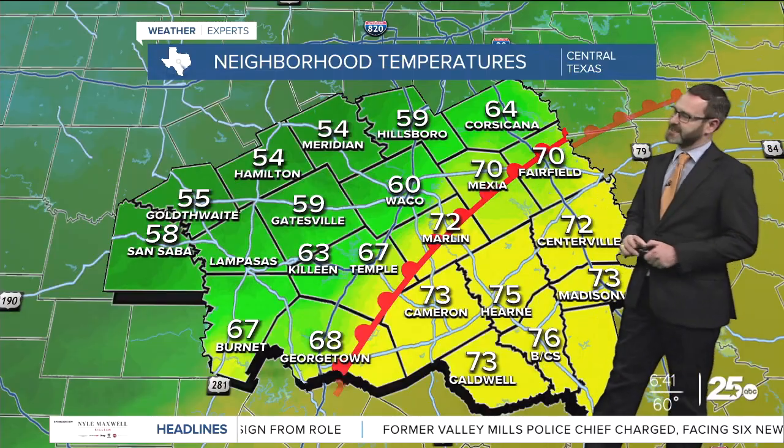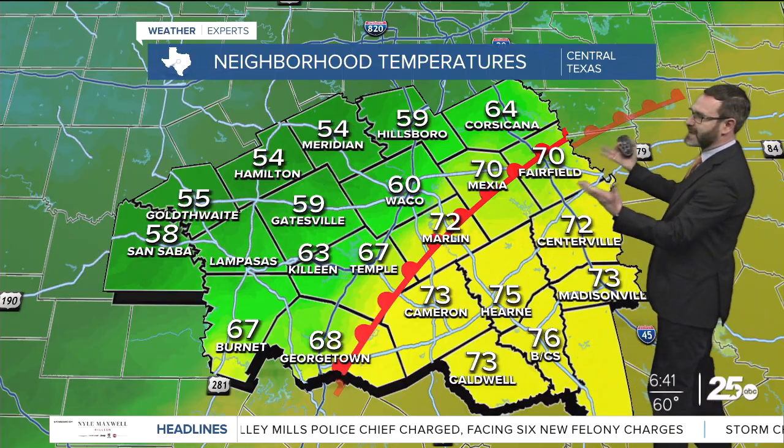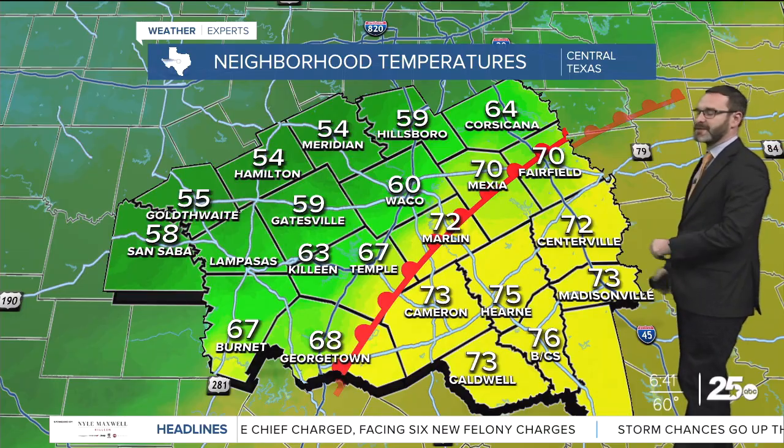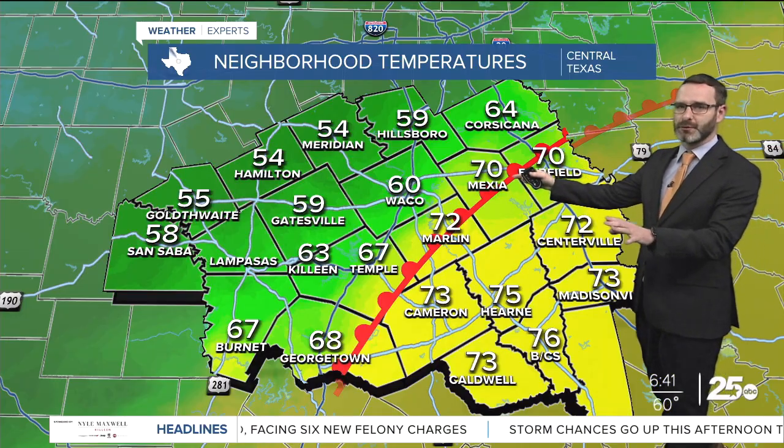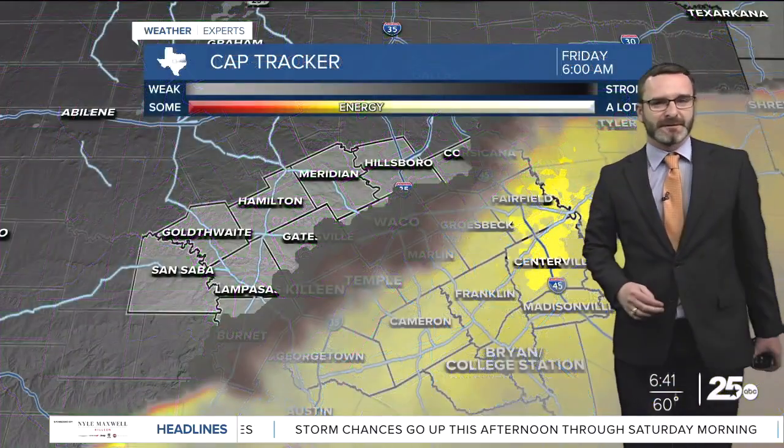There is warm air that's sitting to the southeast as well, mid-70s in the Brazos Valley. That's because of warm fronts here. That's providing the lift for these showers here this morning. That's going to lift back towards the I-35 corridor later on today. Eventually, that warm, muggy air will fuel the potential for some thunderstorms.